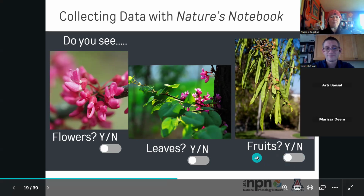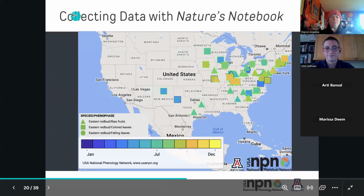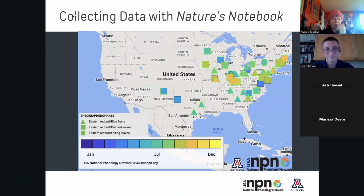All right, so we go out and say fruits. Perfect. And right now with the Redbud Phenology Project, I think we have 223 sites where people are collecting redbud data all across the United States. This is just showing the eastern redbuds. The western redbuds aren't shown.